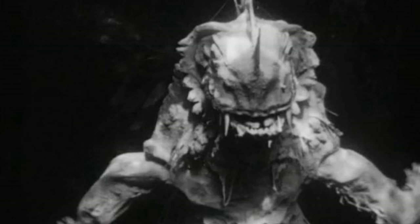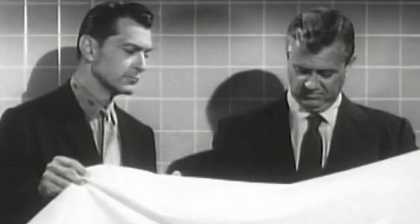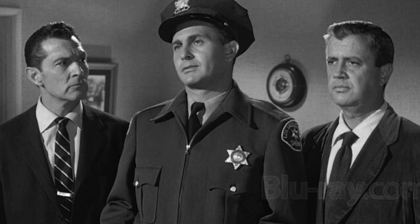There's a creature in the water that attacks people. There's a mad scientist who's responsible for making this creature. And there's investigators that have to figure out, who made this creature? What's the purpose of it? How do we defeat it?